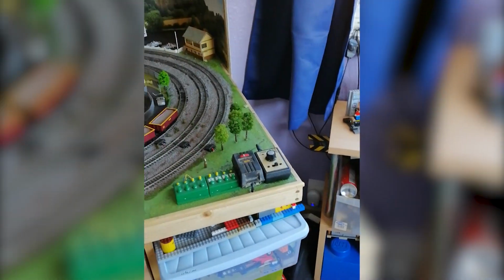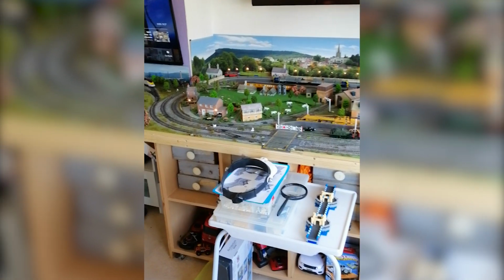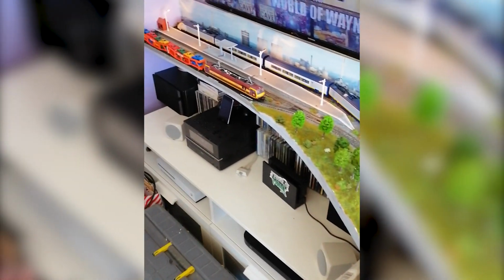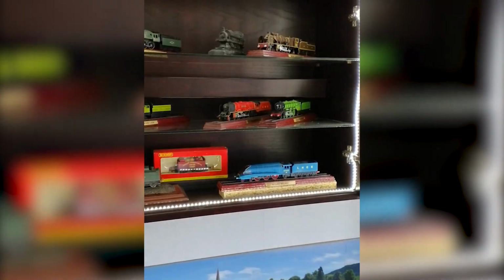Now we come to my son's layout, which is a 00 gauge, 6 foot by 4 foot layout. But because of lack of storage, I built an extension to the side there. And there you go, look, welcome to the cave. Up here we have a display case with the Atlas Editions collectible trains, no longer in business. I've been collecting a few of those.